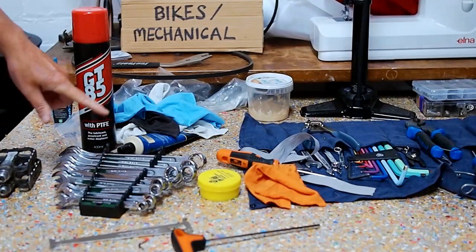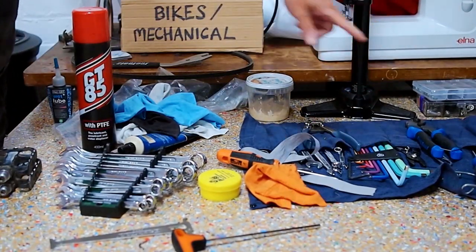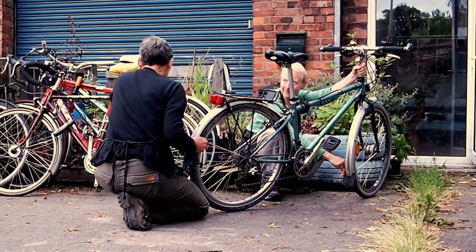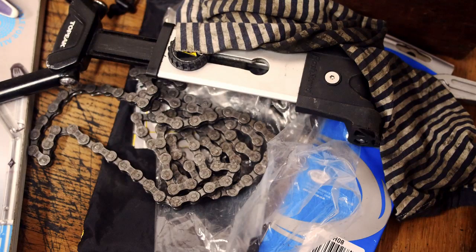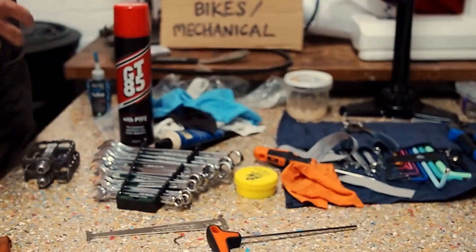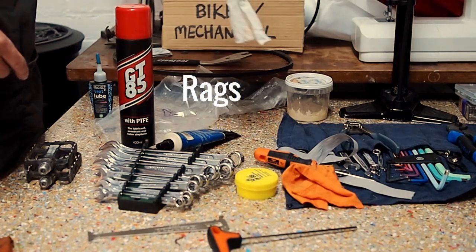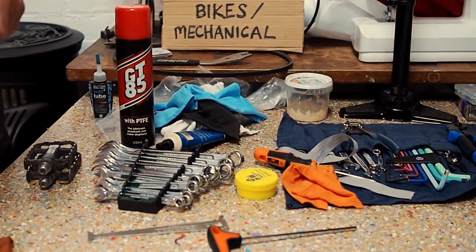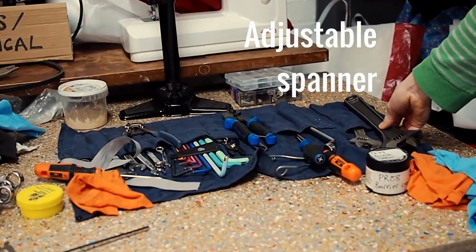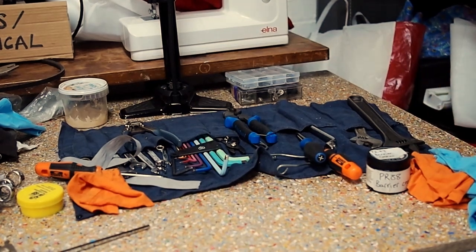When I started, I think I just came with spanners, Allen keys and screwdrivers. So there's quite a lot you can do with that. But I think as we've done more sessions, we've realised what we need. So we've now got rags, they're really important. Very important, yeah, rags. And things like an adjustable spanner are really useful, because they're a really flexible tool.